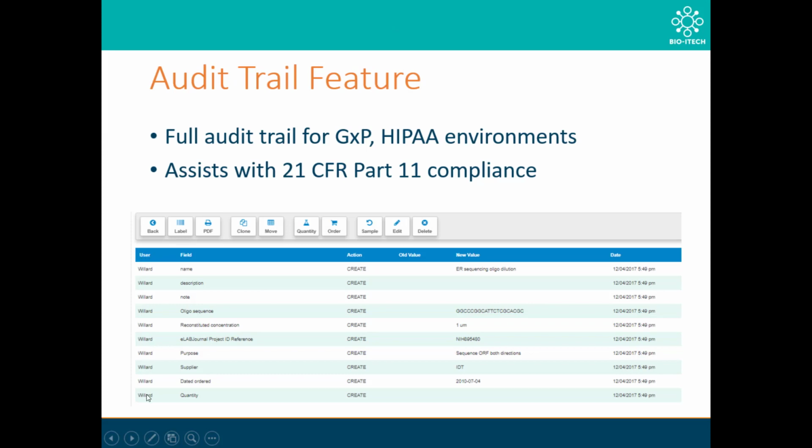So you see who's been accessing it, you see what fields have been changed, what actions have been done. In this case, it's showing you when I created the sample, all of the data that I put into those fields, and it shows you a time and date stamp for when that happened.